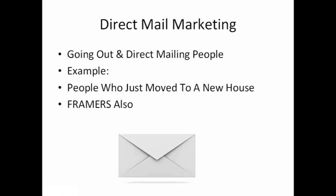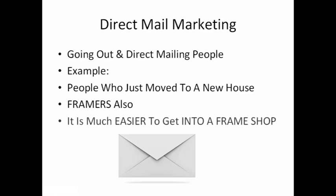Framers, don't overlook framers. A lot of times it's much easier to get into a frame shop than it is into a gallery. And of course the thinking here is they will take a cut of your painting as well as they will sell the frame that they make for the painting. And you know how that goes.